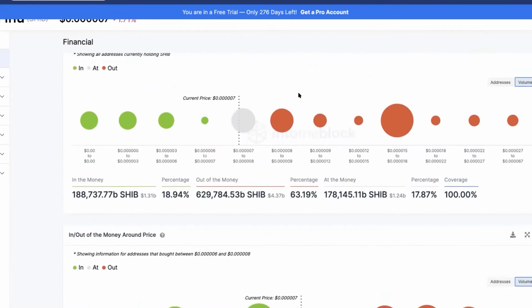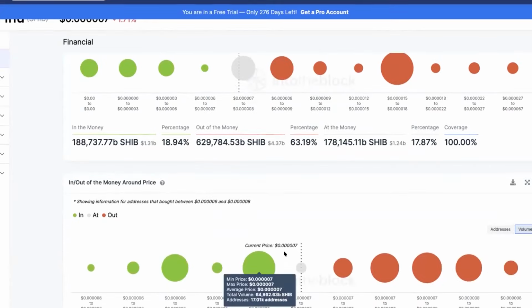But on the upside, of course, I will be waiting for a daily and decisive candlestick close above 9 so that I could target 15. But yeah, that's basically my take on Shiba Inu from an on-chain perspective. I don't know if you, Jonathan, are looking at something different from a technical perspective.